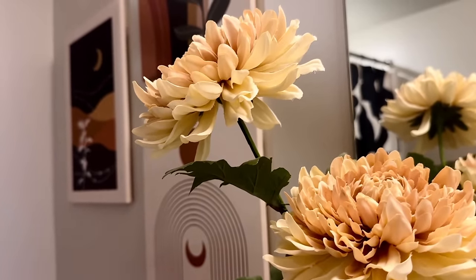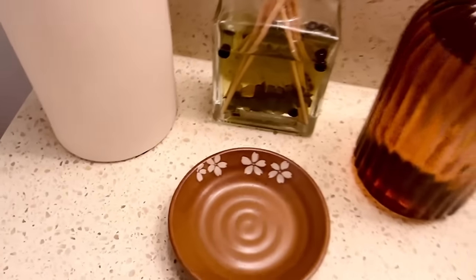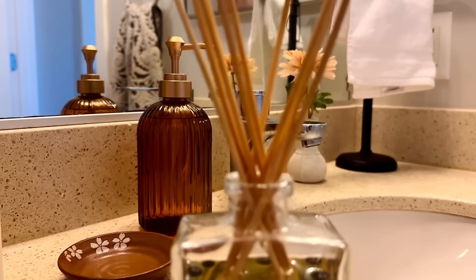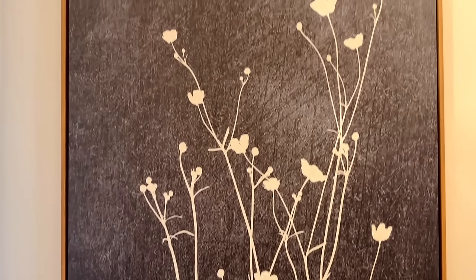So I got a new shower curtain and some new pretty little things, and we'll see if this is enough to take my bathroom from blah to beautiful. I hope this works out well. I really need my bathroom to be prettier for me.